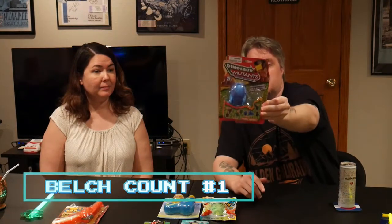So next up, we got the transforming dinosaur mutants. I should have bought maybe two of each of everything, but. Now this. There's number one. What is this? A Triceratops? It's a Triceratops. It says collect all four. I think they had a T-Rex there or something. But they have a T-Rex, a Stegosaurus, an Iguanodon, and the Triceratops. Distributed through Goodlettsville, Tennessee, made in China.